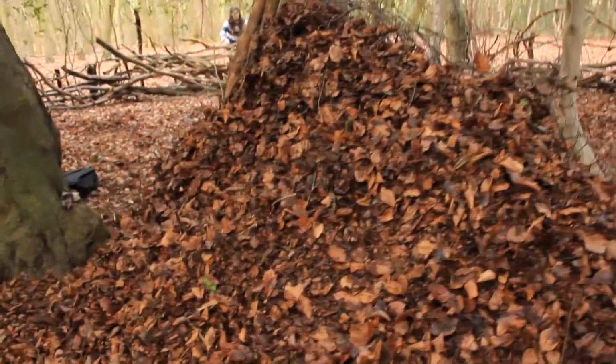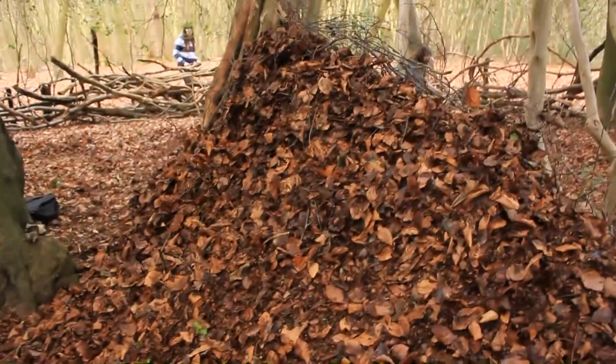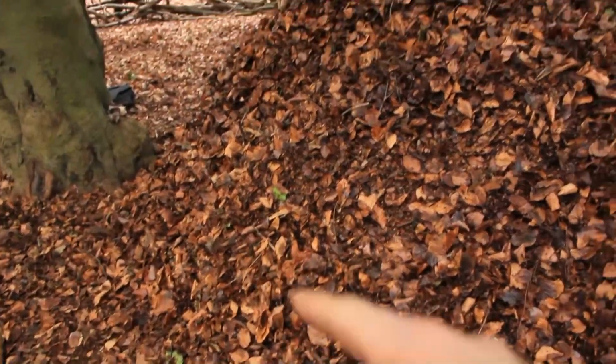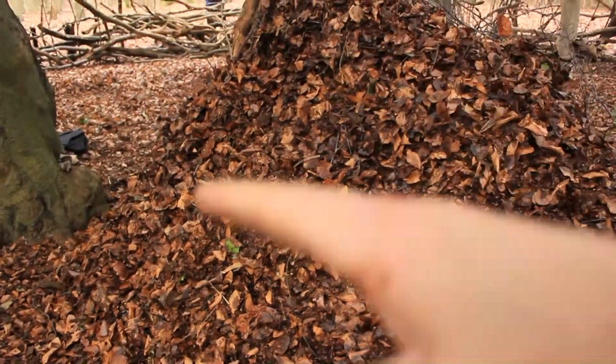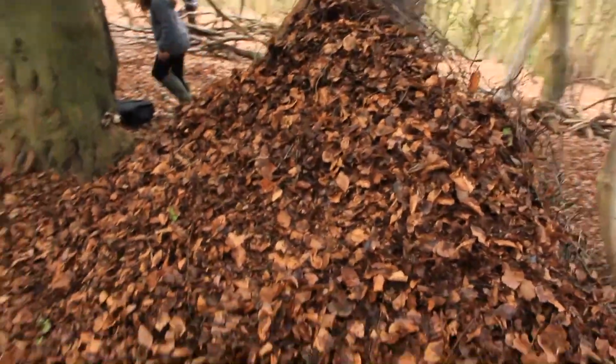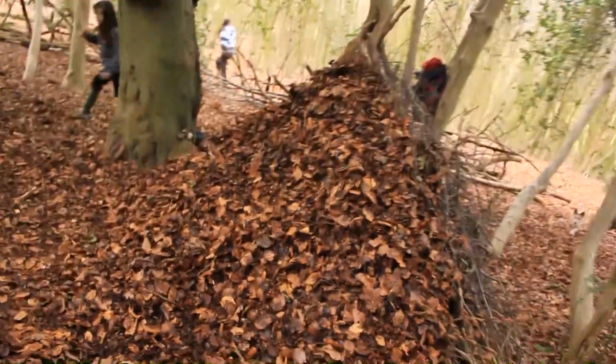Here's half our shelter with the leaves on one side. What we did is you build it up first at the bottom and then you build up more leaves. It makes it easier to stack them up towards the top there. So here's our first half of the shelter done. Looks quite good, doesn't it, Beth?